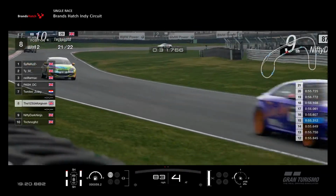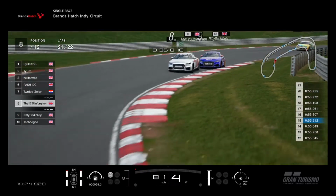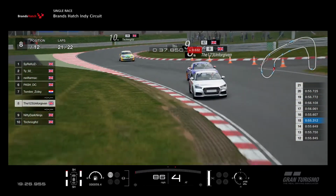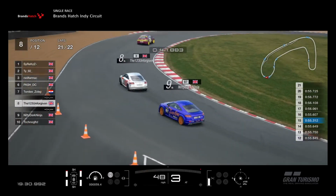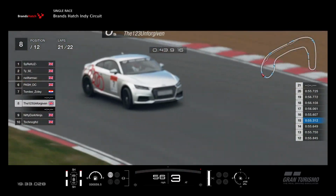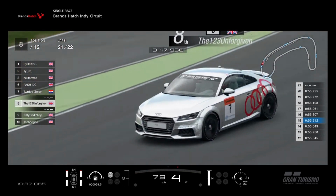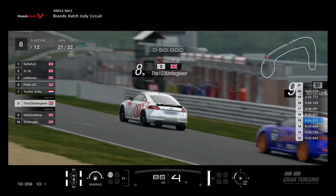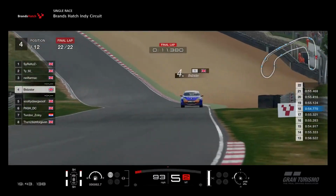Further back, Nifty and Unforgiven are close together now. Nifty's caught up to Unforgiven, so the Jaffa Cage car attacking the independent car of Unforgiven into the right-hander. I've just noticed that Unforgiven's got the wrong number board on. He's got the one from the Super GT, but never mind, that's not too important.